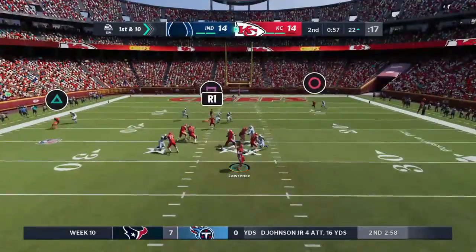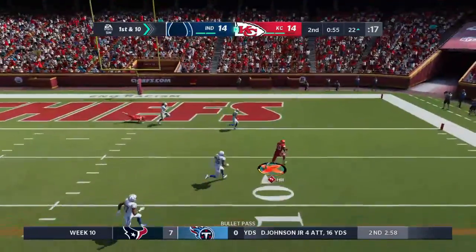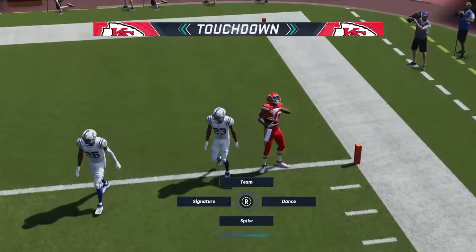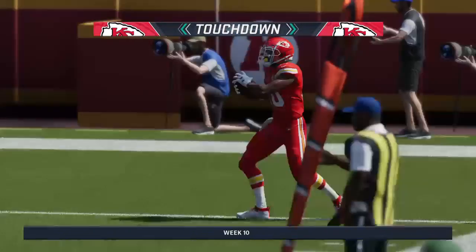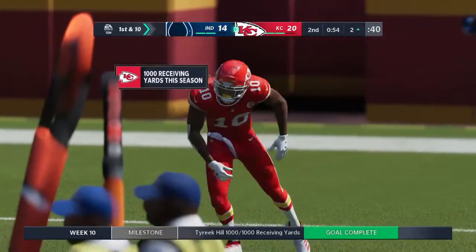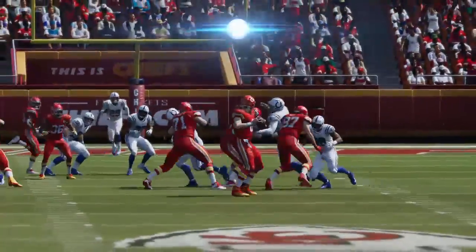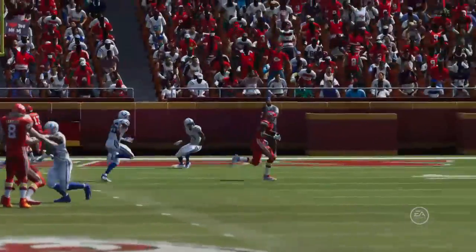Back to throw here. Eluding the pressure right. That one complete to Hill. And he will take it on in for a Chiefs touchdown. Tyreek Hill on his way to a monster game. 3 first-half touchdowns. And the Chiefs have taken the lead.